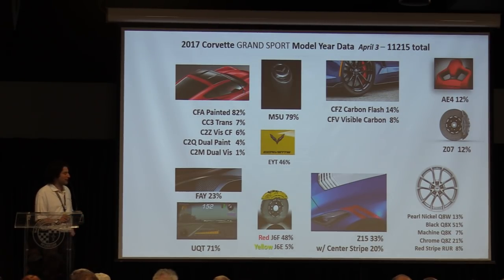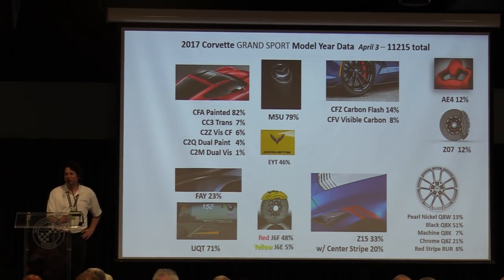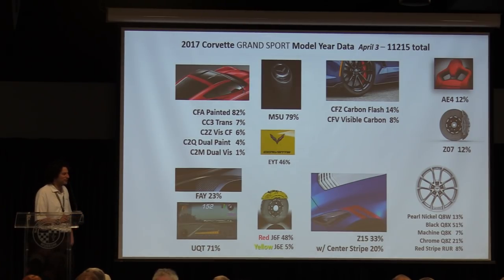About a third of the Grand Sports had the heritage package. That's pretty good. And about 20% got the center stripe too. So a lot of people having fun with all our, we're hoping when people would do that, all the different combinations and things we introduced, that people would really personalize their cars. Again, black wheels, also very popular.